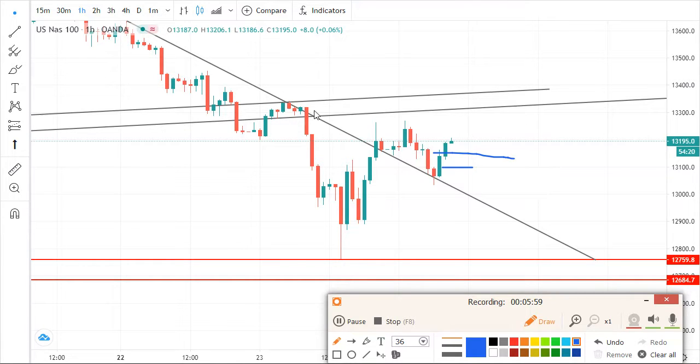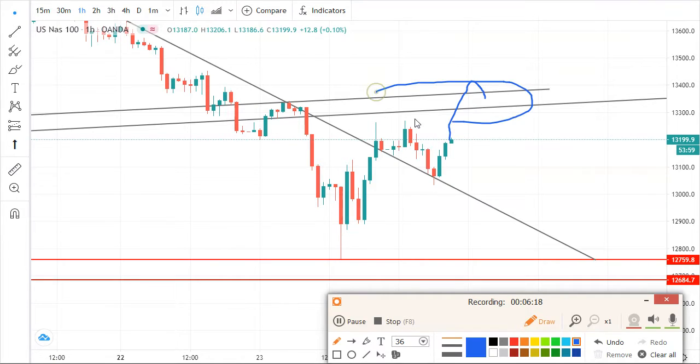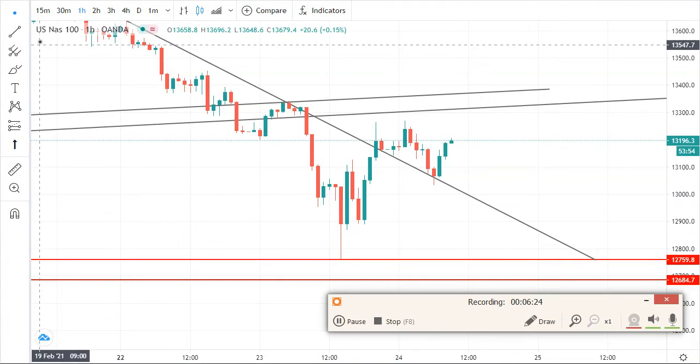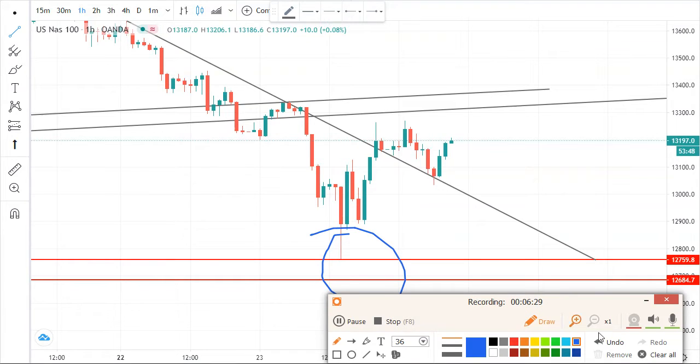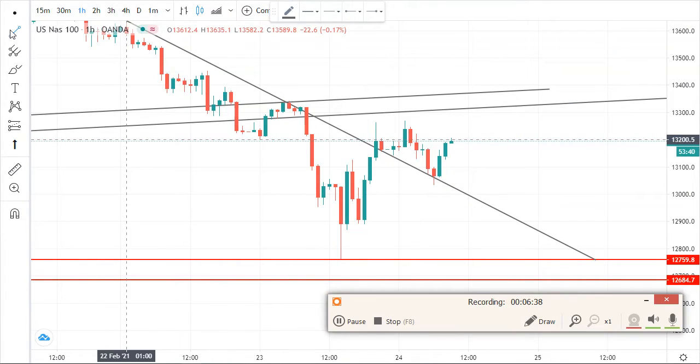But if maybe you are still afraid of this resistance here, if you think the market will just reach this point and come down again, which is also possible, then the best thing is to wait for the market to break it. But I don't think the market will have any problem with this, because now we have to think about an uptrend. You can see we touched our support here, so we must think about an uptrend going upwards. So you can start to draw your uptrend line like this.